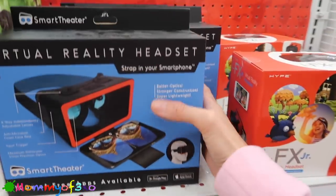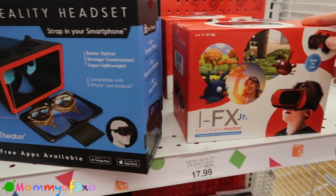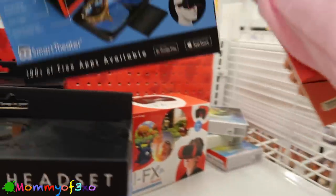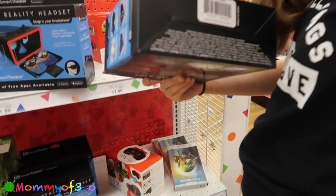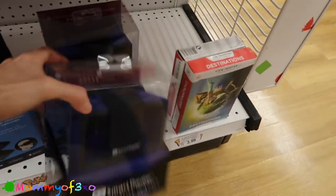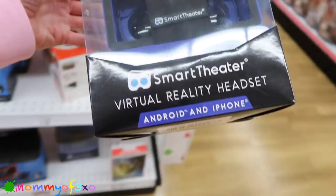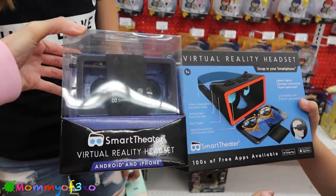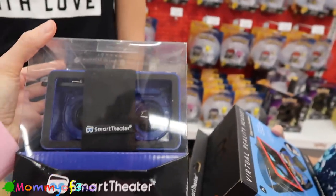They are $21.99. I want to check the price on this since it's only $21.99. This one is $17.99. This one looks better, huh? Does it? Yeah, this one looks more cheap to me. Yeah, it looks cheaper. I'm gonna check the price on this though because she loves virtual reality. I'm gonna show her these. And what is this? Smart theater virtual reality headset, Android and iPhone. This is another one. There's another one. Look, it's virtual reality. Oh my, they're really cool. Let's go check the prices on these.